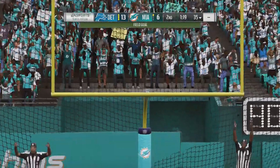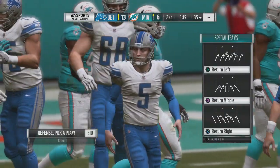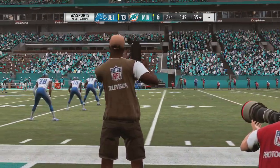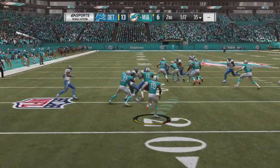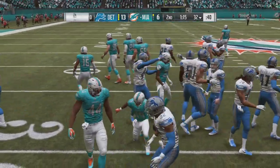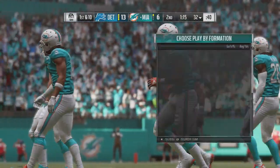And Prater's kick is on the money. It's good. And that'll open the lead up to a touchdown now at 13-6. No problems in the field goal department so far. He's 2 for 2. Pretty reliable here in this game, isn't he? And to me, that bodes well for them. If they need him late in the game, his confidence should be sky high. Solid return, pretty good field position. They'll start at the 32-yard line.